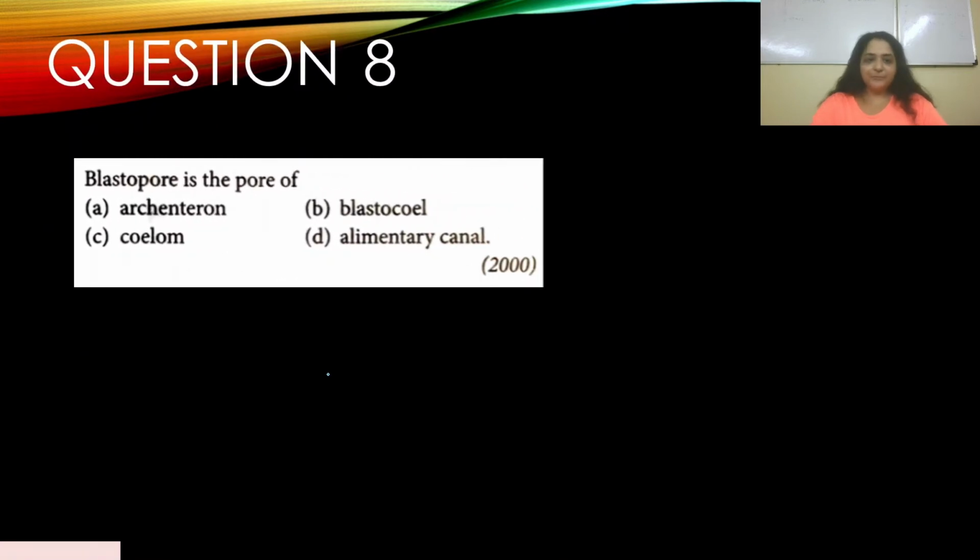Question number 8. Blastopore is the pore of, and this appeared in 2000: A, archenteron; B, blastocoel; C, coelom; and D, alimentary canal. So I just discussed the grey crescent area, right? That's the region where the blastopore is formed, and that is the pore of the archenteron. Okay, the answer is A.